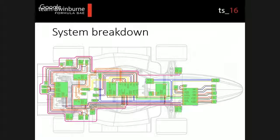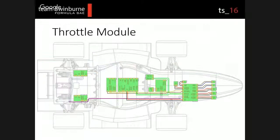So throttle module in the front, connecting to the sensors, dash visible to the driver, the HV system and the LV system hidden behind the firewall, and then the 2 motor controllers on either side, and then we have fans and pumps for cooling on the sides of the car.